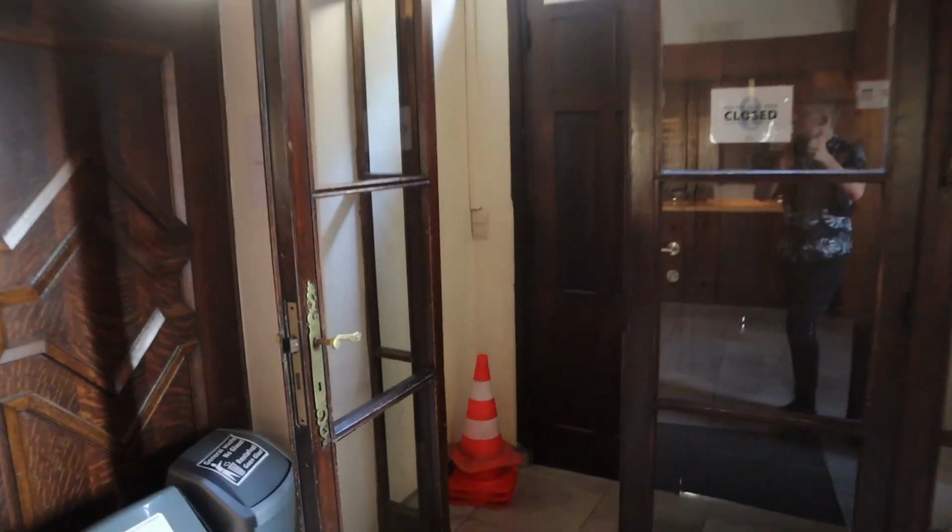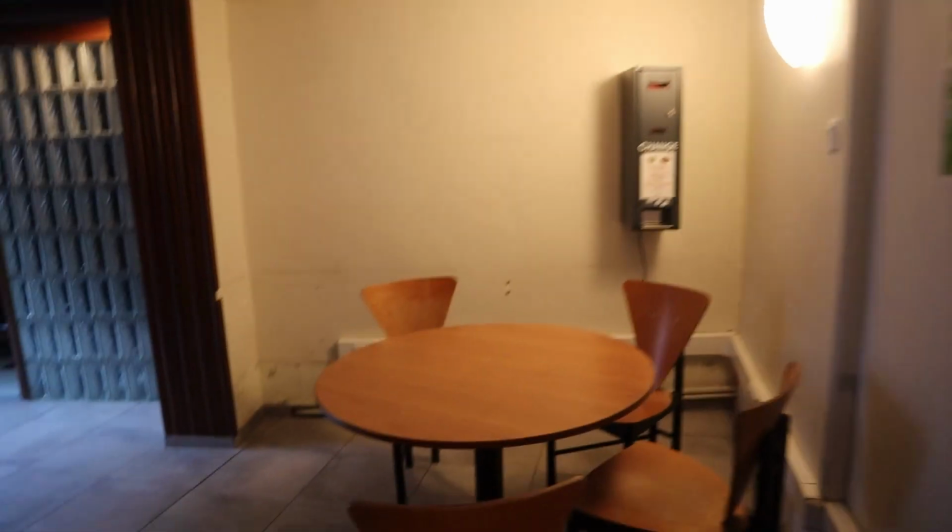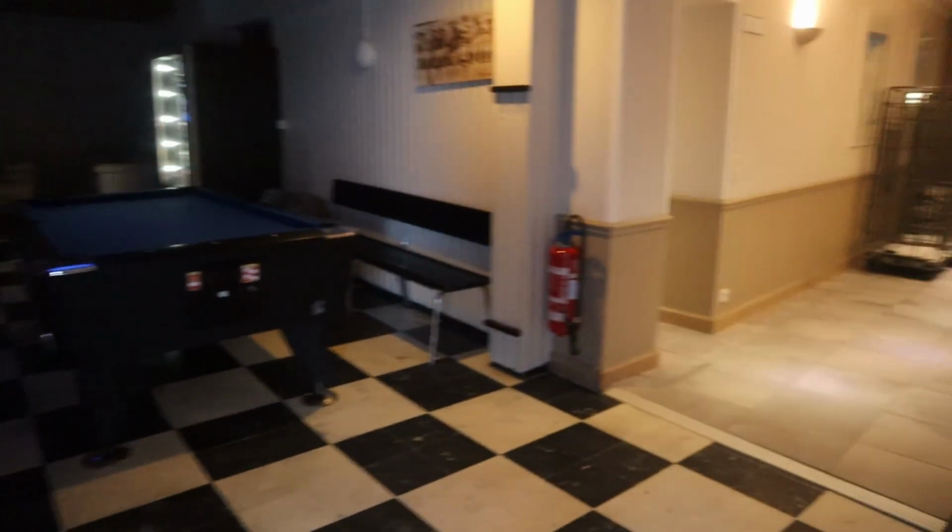So this is the downstairs. We're coming through this door. We've got a seating area over here. I'm assuming that's where breakfast will be served. We're the only school in this, so we've got the whole hotel basically. Then you've got another seating over here. We've got more over here. It's like a maze. Oh, got like a games room.